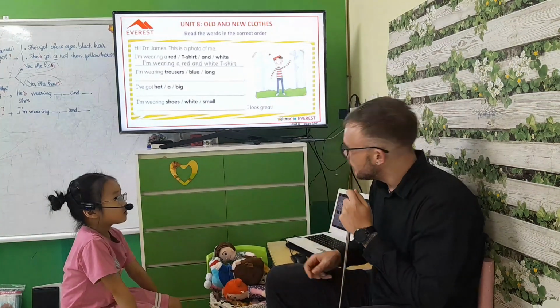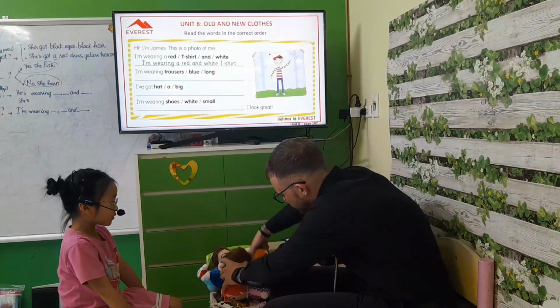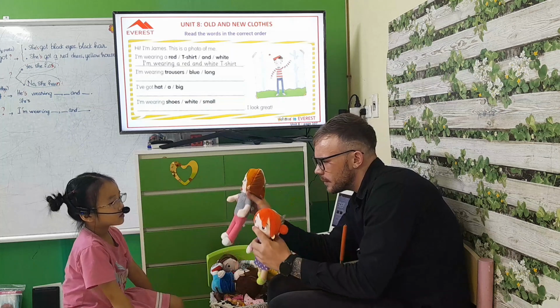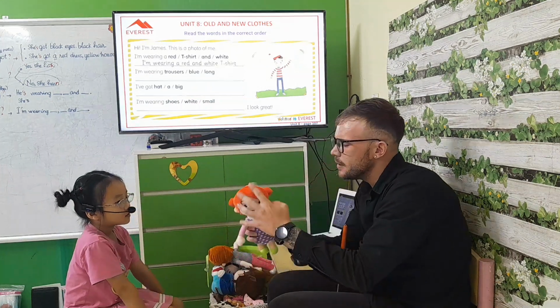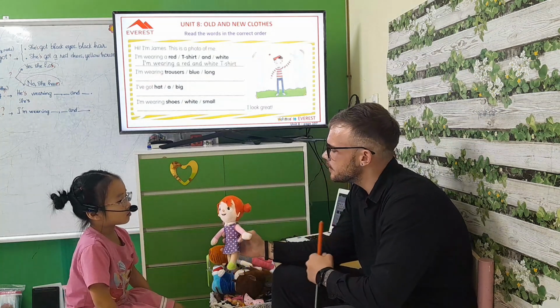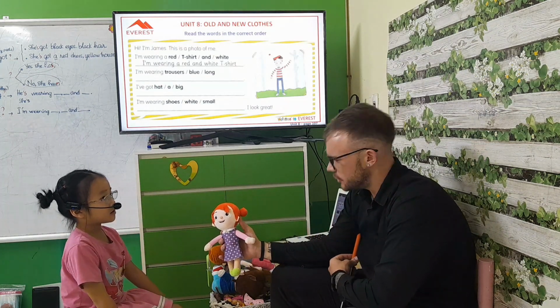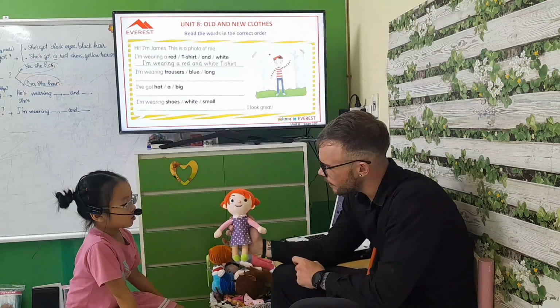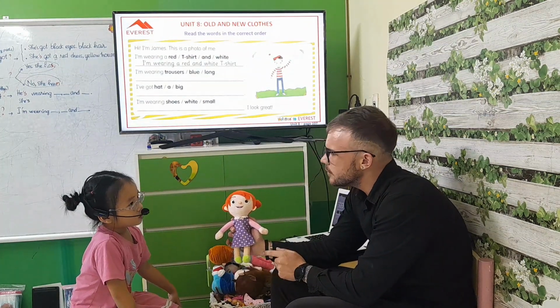Okay, so look at these dogs. Will you choose number one or number two? Number one. Number one, okay. Tell me about her hair. What hair has she got? She has got orange hair. She's got orange hair. What has she got? She has got a purple dress.